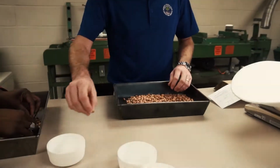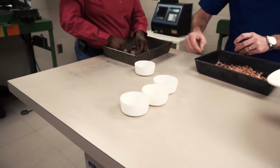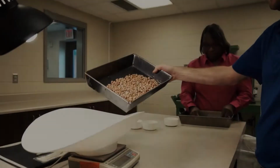The peanuts which fell through the screen are sorted to segregate the undamaged split kernels, the damaged split kernels, and the whole kernels. Any broken portions of peanuts which are less than 1/4 of a whole kernel are not counted as splits and are counted as other kernels.